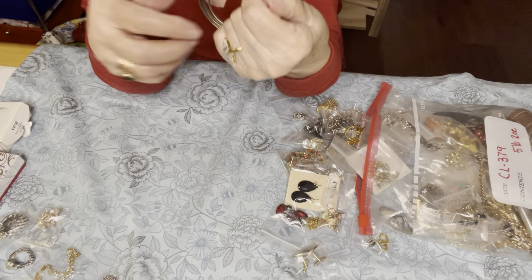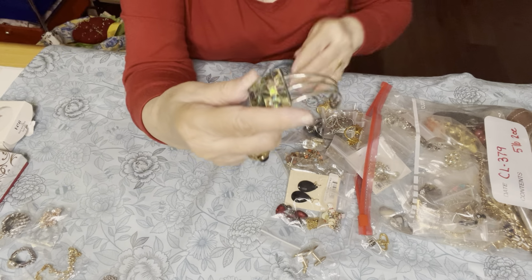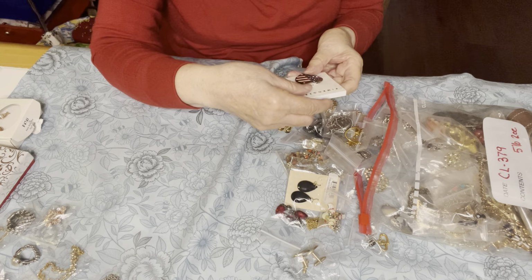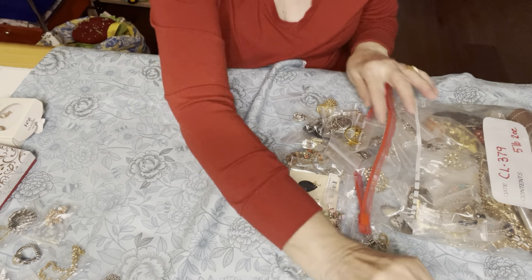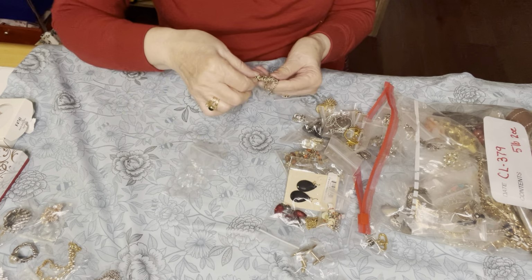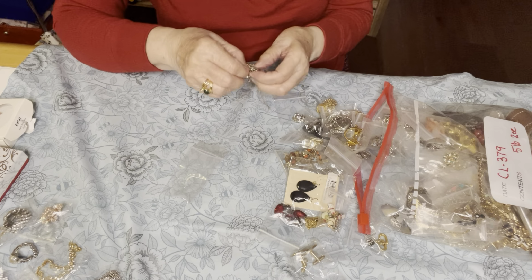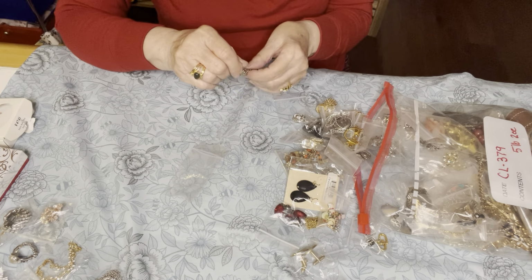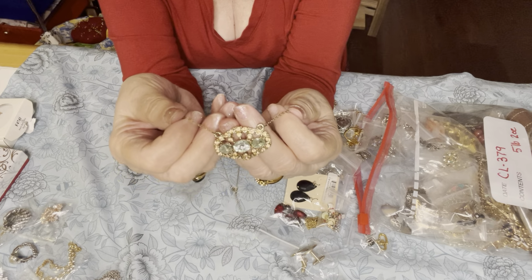And here is a nice, looks like abalone. Very nice. Very pretty. And here is our flag into a heart. Stars and Stripes, and it said $12 in the back of that. And let's see here. These chains get tangled. Okay. Might have to, there we go. This is a pretty pendant. Isn't that pretty?